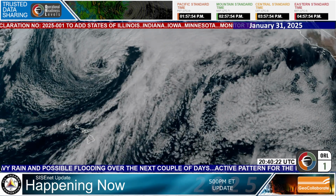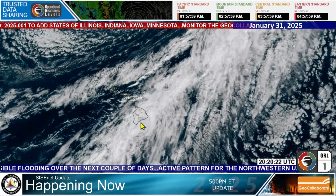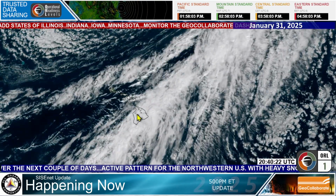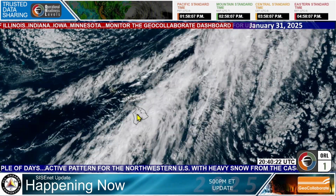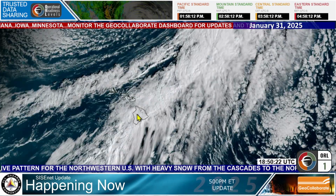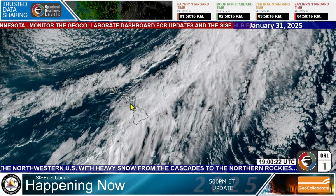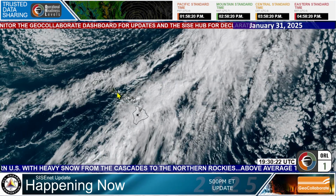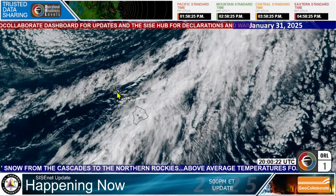Let me show you a little bit more about Hawaii and what it looks like. This is a little closer here from the GOES West satellite. The Big Island is getting pounded, and that means they have lots of advisories in effect there right now. I'll show you over on GeoCollaborate what it looks like. Look at that streaming moisture. It's starting to clear up a little bit. Better weather on Oahu. Boy, they took it on the chin last night too. I have some video from Carol who sent that in. I'll show you that in just a second.